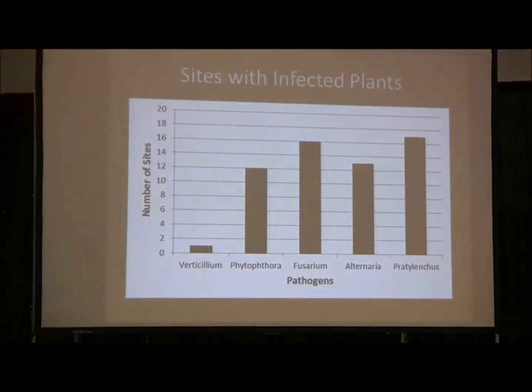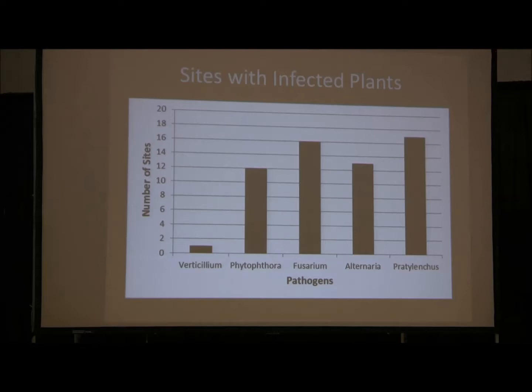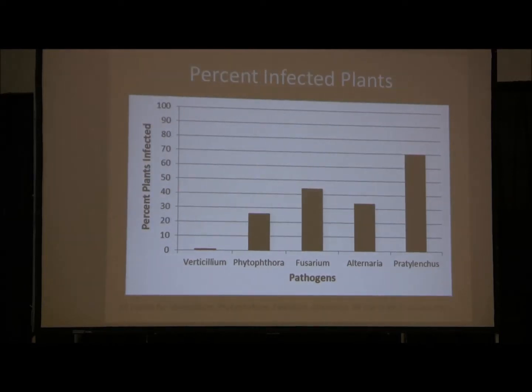And I'll get back to in just a moment why we might be receiving low amounts of Verticillium at this point. If we look on a plant basis, percent plants infected, we have 90 plant samples here, and because we did not have as many root samples, this percentage for Pratylenchus is from 60-ish plants. Again, Verticillium is a low percentage of those plants that we assessed. We didn't isolate it a lot. Quite a bit of Phytophthora, 25%, about 45% Fusarium from sick canes, and Alternaria was also on about a third of those canes that were dying. Pratylenchus, 70% of the 60 plants was associated with that.